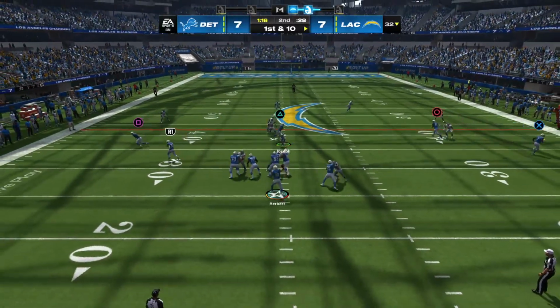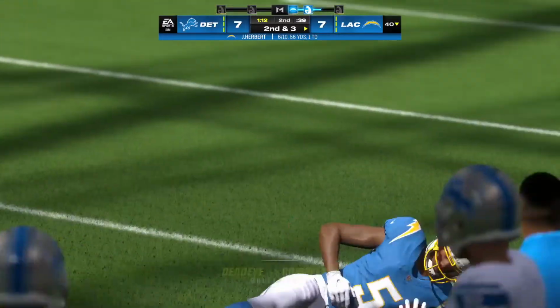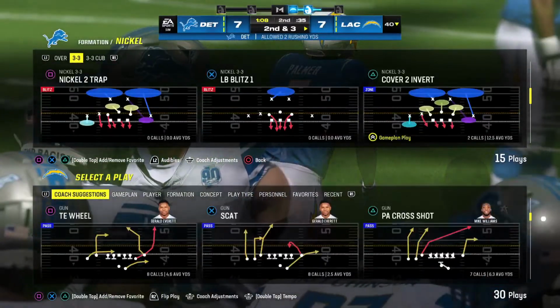After the turnover, here's Herbert. Got an open man. It's Josh Palmer. They'll wind up getting 7 on the play, and that'll make it 2nd down.